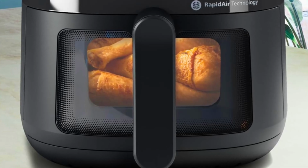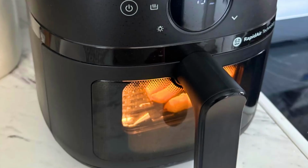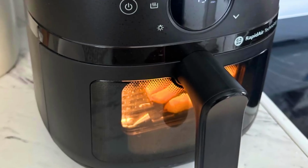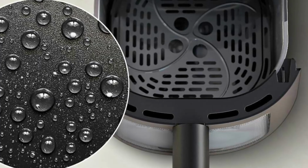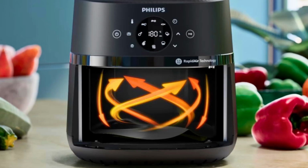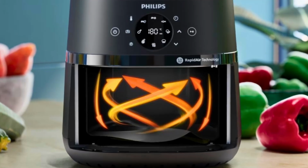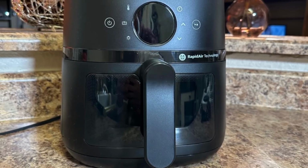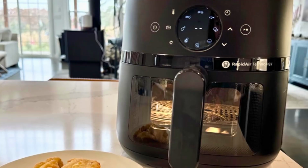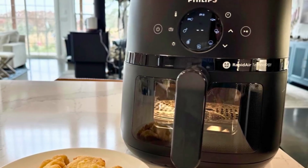Let's dive into why this compact powerhouse is a must-have for modern kitchens, and stick around for a closer look at its game-changing features. Why the Philips 2000 Series Air Fryer stands out. Air fryers have taken the culinary world by storm, but not all are created equal. The Philips 2000 Series Air Fryer combines cutting-edge technology with user-friendly design, making it a standout choice for anyone looking to elevate their cooking game.